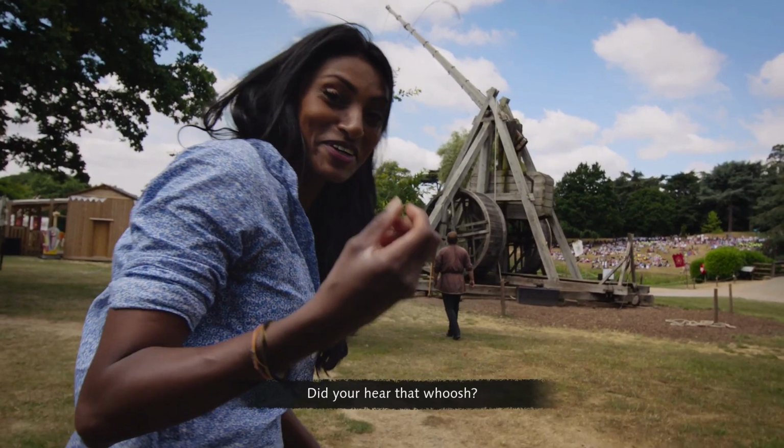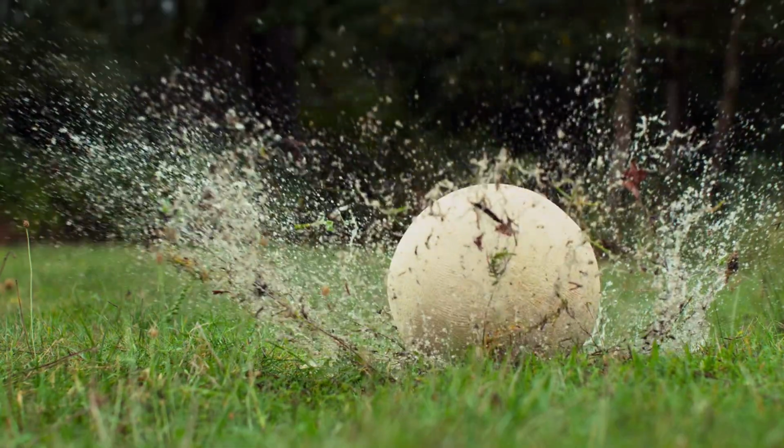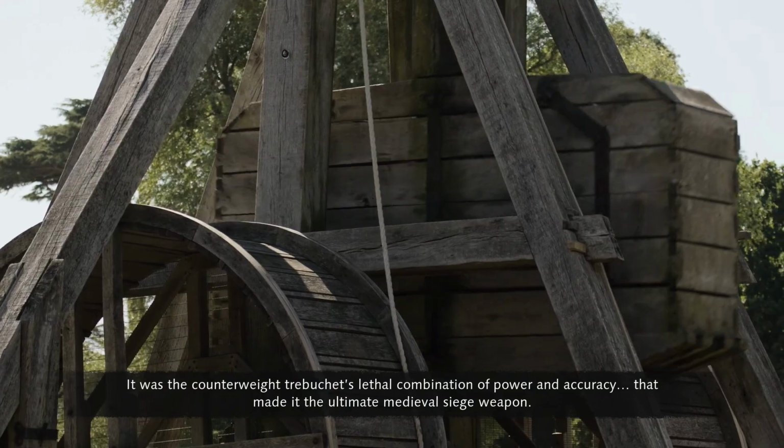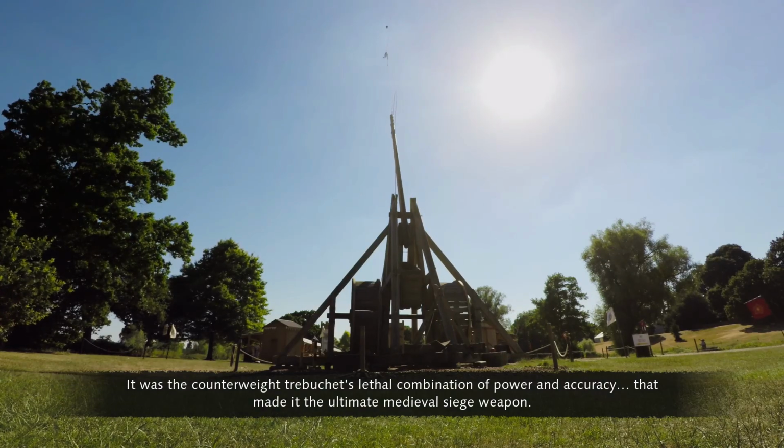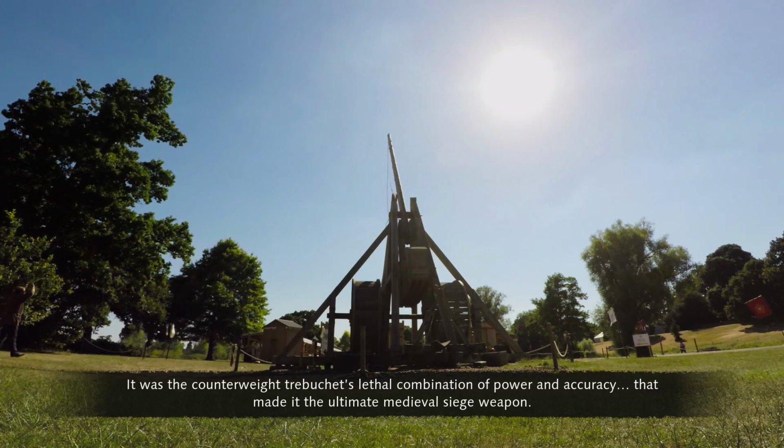Did you hear that whoosh? It was the counterweight trebuchet's lethal combination of power and accuracy that made it the ultimate medieval siege weapon.